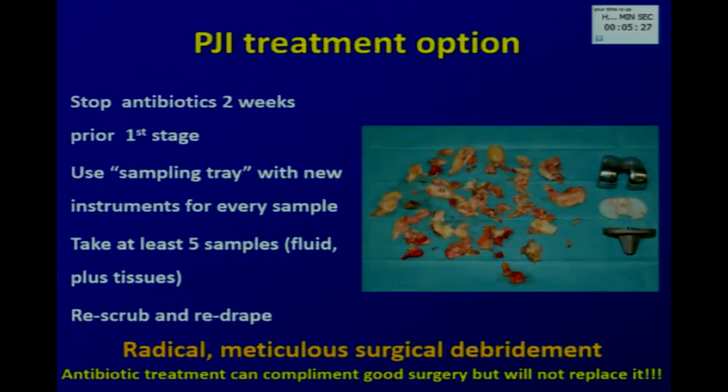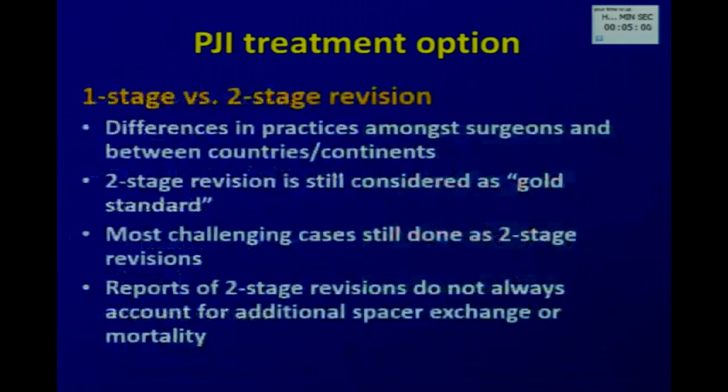For PJI treatment options, you should stop antibiotics for 2 weeks before you take your samples. We talked about the sampling tray and at least 5 samples, and you re-scrub and re-drape before you do the second stage if you do a single-stage surgery. Radical, meticulous surgical debridement is the key. Antibiotic treatment can complement a good surgery, but it will not replace it. If your surgery is bad, antibiotics will not help you.